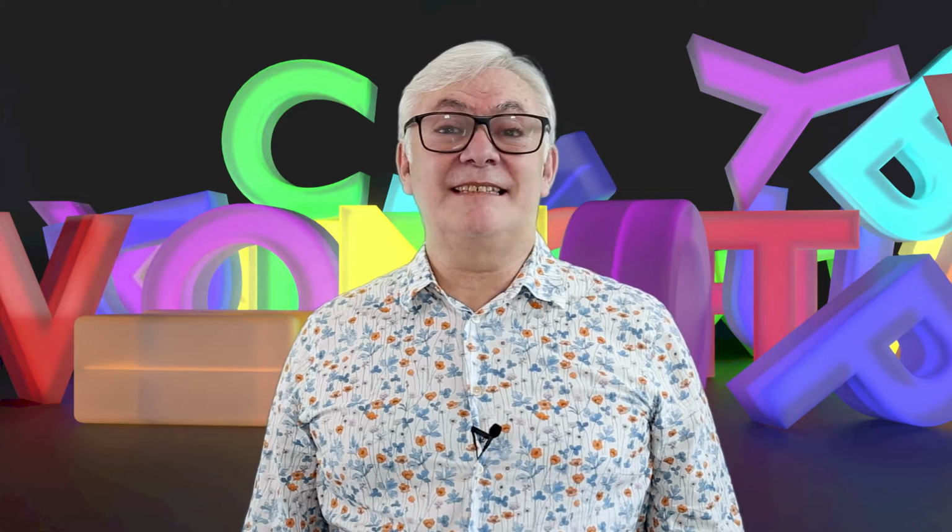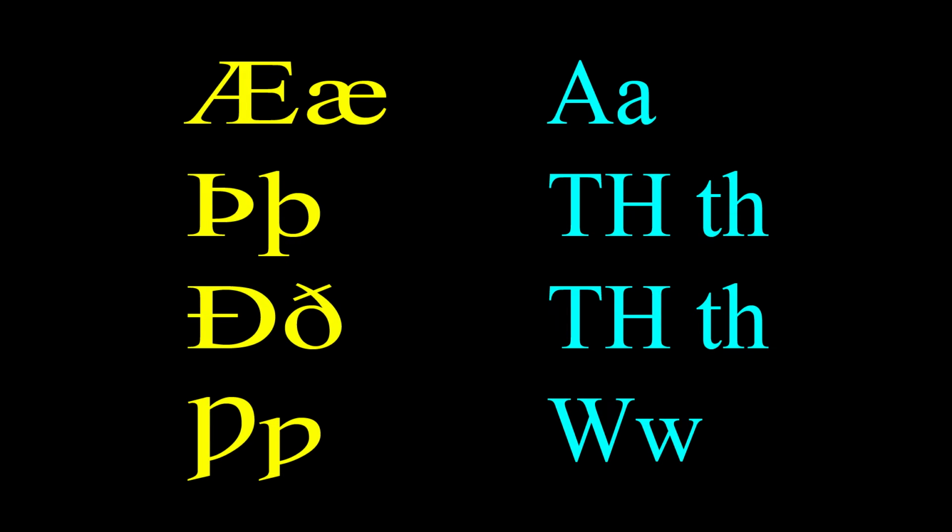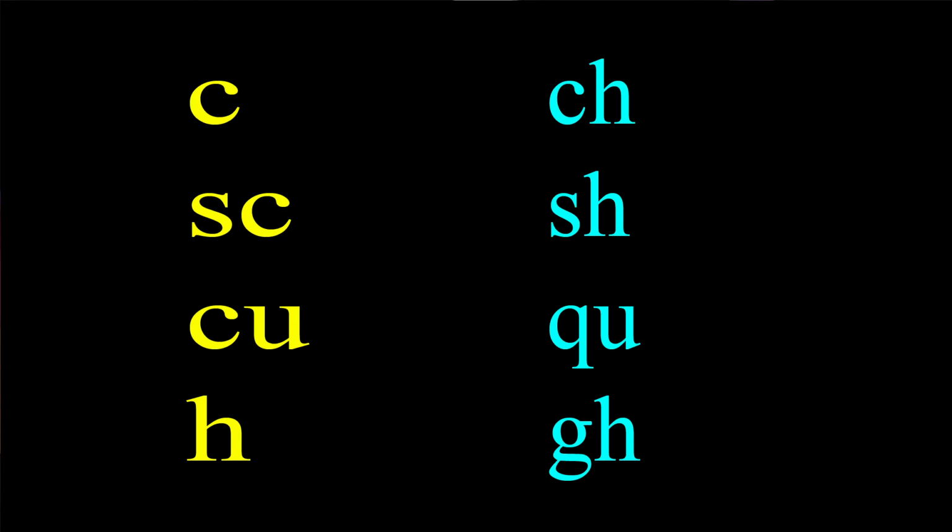So we lost the Anglo-Saxon letters ash, thorn, eth, and wynn, and they were replaced with A, TH, TH, and W. They invented lots of digraphs and two-letter combinations that replaced the Anglo-Saxon C with CH, SC with SH, CU with QU, and H, after a vowel, with GH. In French, the letter U represented the sound U, and in French, OU is spelt OU. So that's where lots of OUs were brought into English, for example in words like house and mouse. French words that had been brought into English during the Norman period kept their French spellings. But apart from these Frenchifications, the spelling system in the 1500s still pretty much represented how English was pronounced.